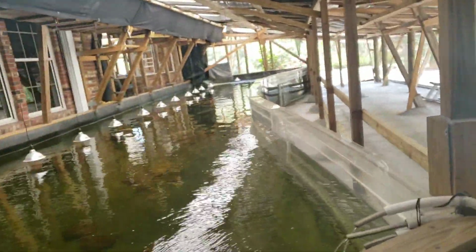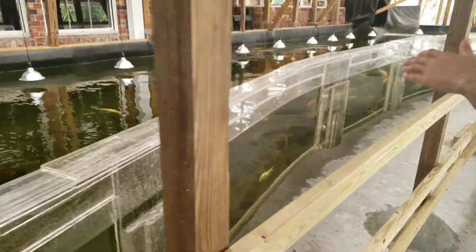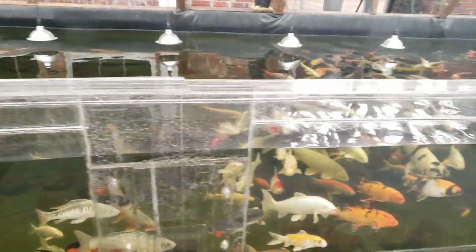This here, now this was 25,000 gallons? This is it to the top, and it's about 20,000 gallons of water. Now Victor made all this himself, glued this together. This thing is crazy. Look at them, they all know it's dinner time. I do the same thing at every tank I go to. Look at that.